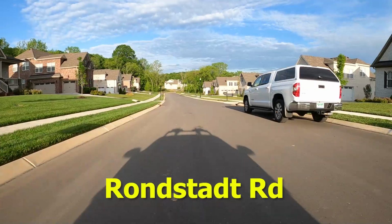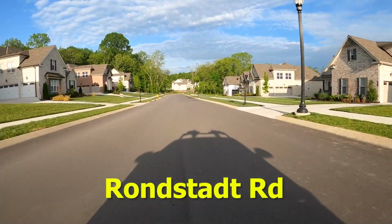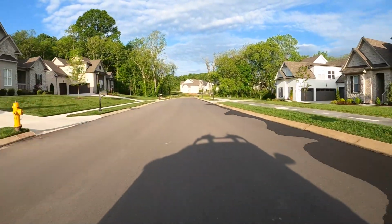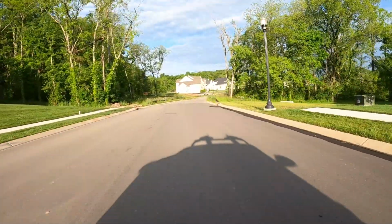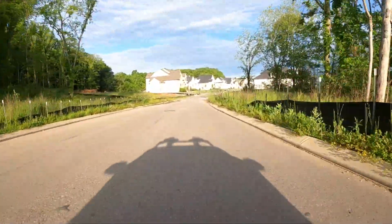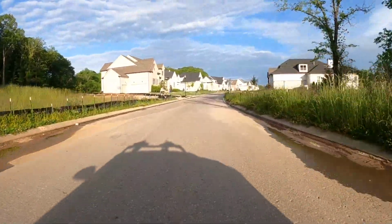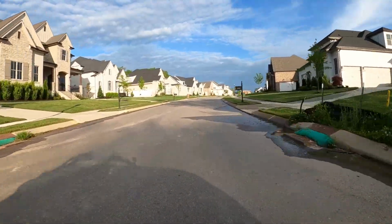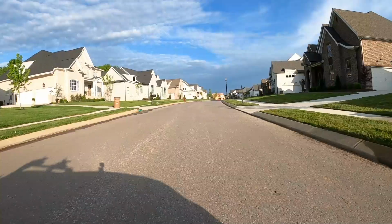All right, making a right, and we're back onto Ronstadt Road. Cruising right along. All the homes on the left side here have really nice lots. They've got woods behind them. And the great thing about that is that land is actually owned by the Bridgemore HOA, and it's not going to get built on. It's about 100 acres.